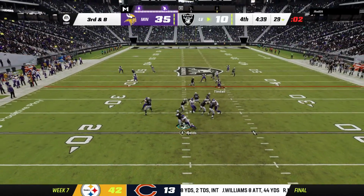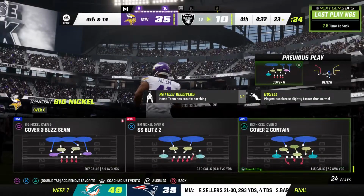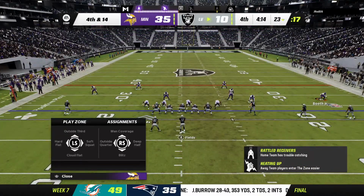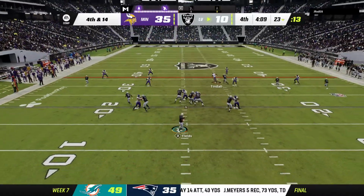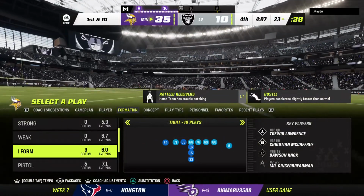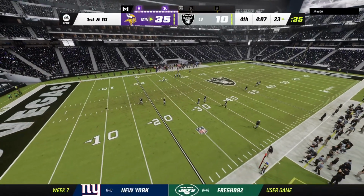Fields now to throw. Pressure coming from the Vikings, and they get there and bring him down. Josh Allen, he's the one to get him, and that is sack number 7 for him on the year. Fourth down, Fields has to have this one. And they hit him as he throws, as this one's going to go straight down to the turf. Incomplete. The Raiders try it on fourth down, but to no avail. And the Vikings, they have the football now in excellent field position.